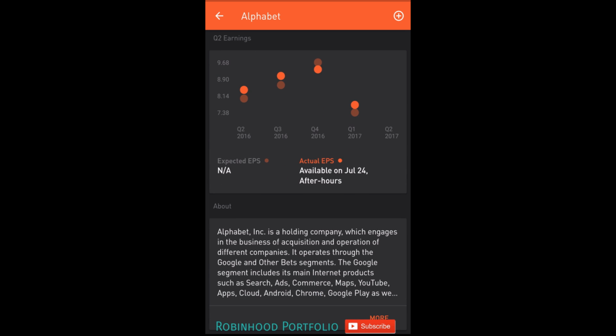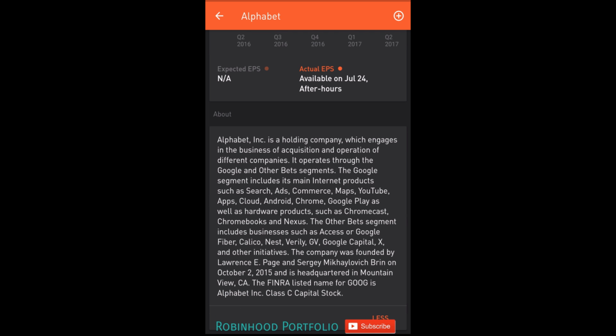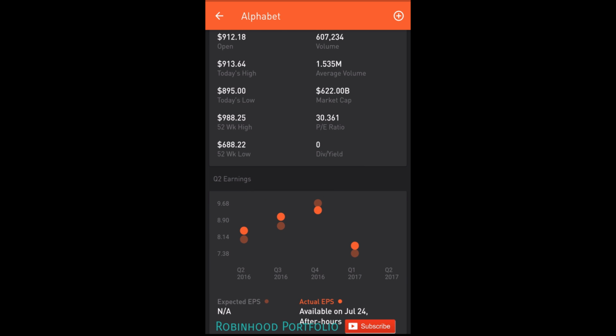If we go to the bottom here, you can see this is a conglomerate company. We probably know Android and some of the Google devices, search, but it has a whole host of other underlying companies. It's always expanding, acquiring different companies. You can see in the bottom there, acquisitions, Calico, Fiber, Nest, Google Capital, a lot of different investments that Google has been making.